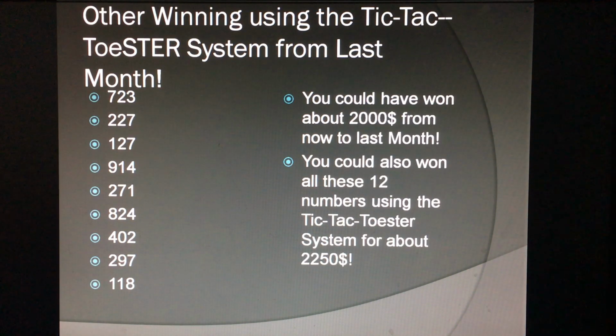So I rounded these to about 12 hits. So in total, if you play one time per angle, you would have won about $4,250 using the Tic-Tac-Toe system. If you play each day using the Tic-Tac-Toe system 2 times, then your winnings are doubled from $4,250 to $8,500.